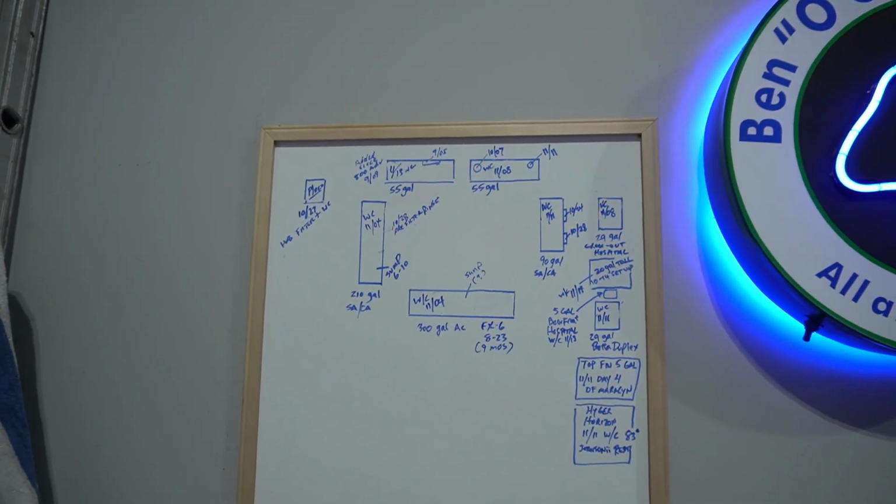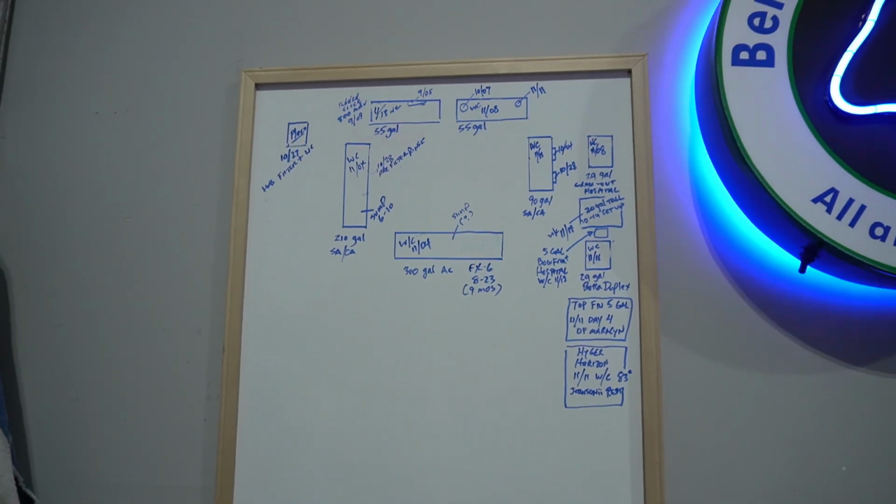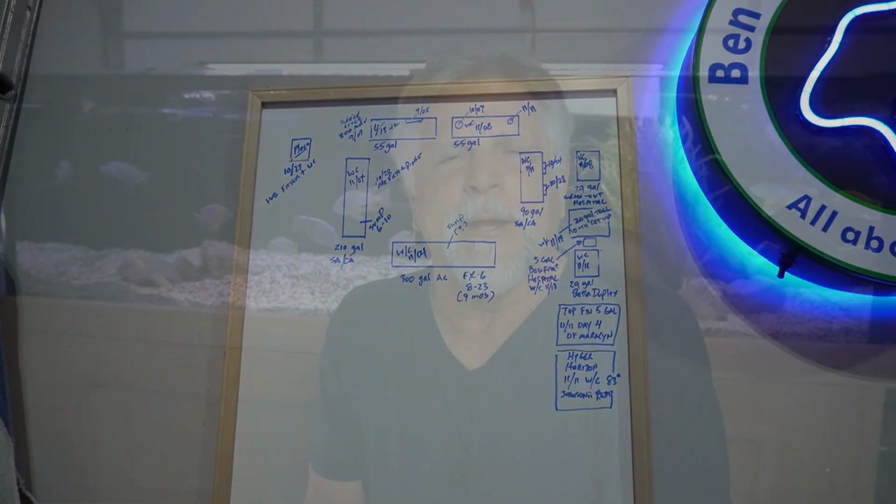It can be something as simple as notes on your cell phone, in the notes app of your cell phone, or in my case, I keep a large dry erase board and an ongoing record of what's going on in the fish room on that dry erase board.